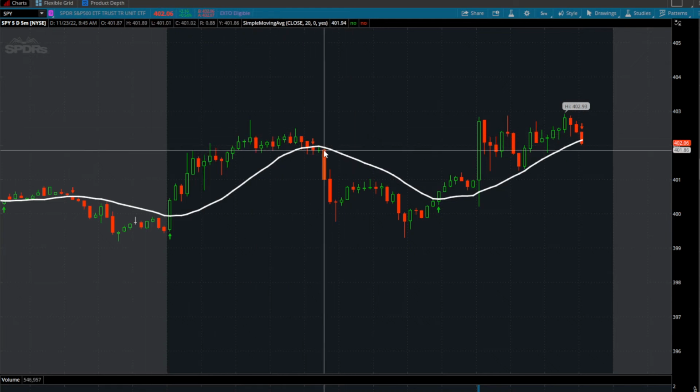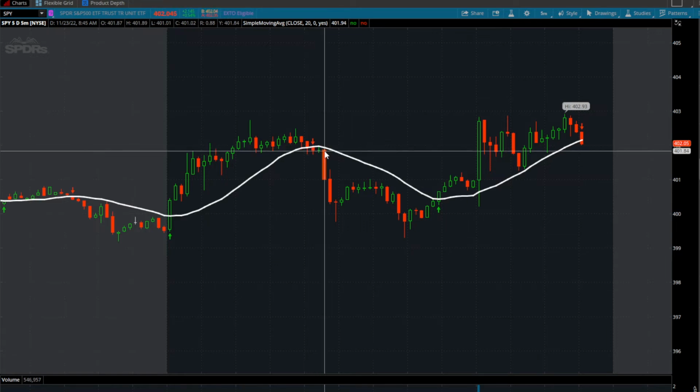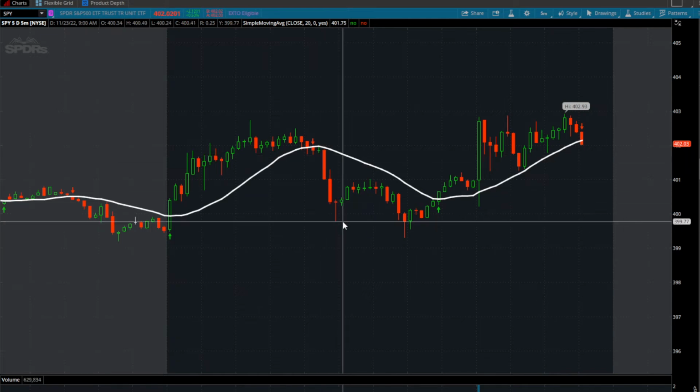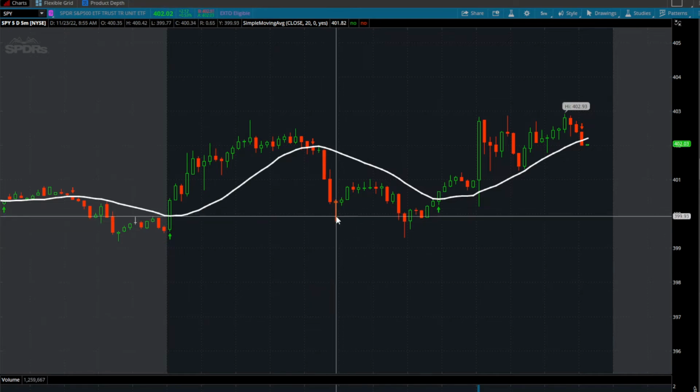As we can see here, we started getting a little bit of a supply zone here with some price action going sideways. As soon as we did lose this 20 SMA, your pivot becomes 401.73. We get the confirmation 10 minutes later here, and we go from a price of 401.73 all the way down to a bottom wick of 399.77.